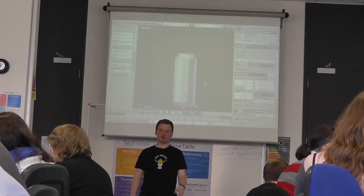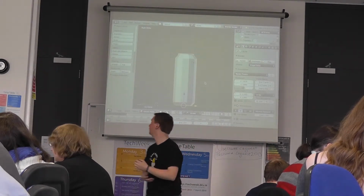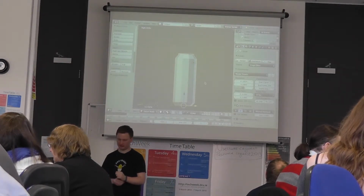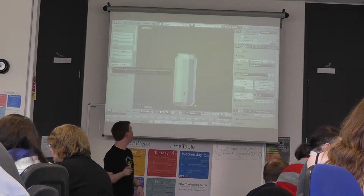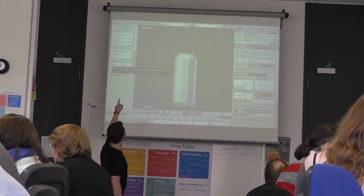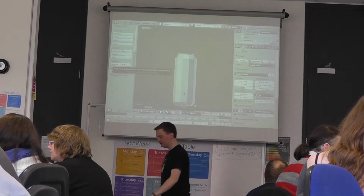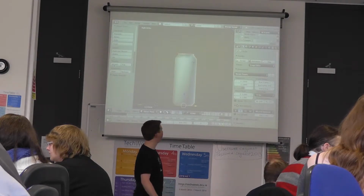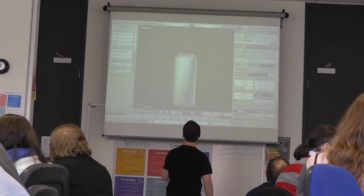Now what you might be noticing is our can is not very round. That's a pretty square can, but that's okay, we can fix that. There's a little trick. One of the tricks we're going to use is smooth shading. On the left hand side in this object tools bar, you should see an option for shading, and you can select smooth. And now it's really smooth and really bad looking.